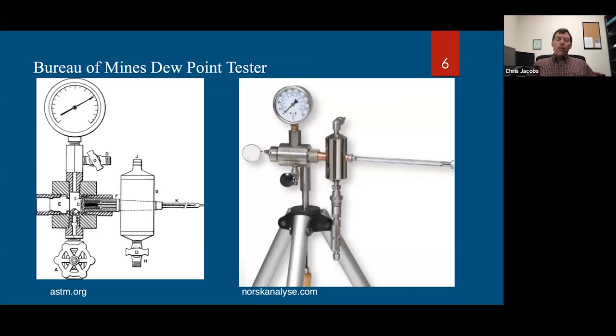Now, one thing that's important when you're using this Bureau of Mines dew point tester is that you use metal tubing to attach to the inlet and outlet valve. If you use a hose, you could allow water vapor to be removed or added to the gas sample, in which case you're going to get an inaccurate reading of the dew point.